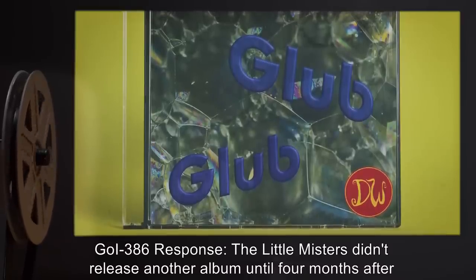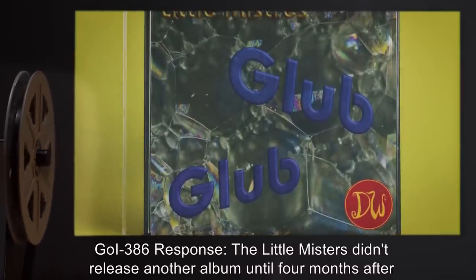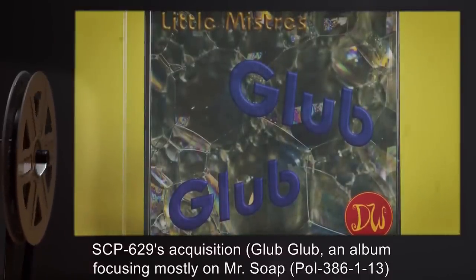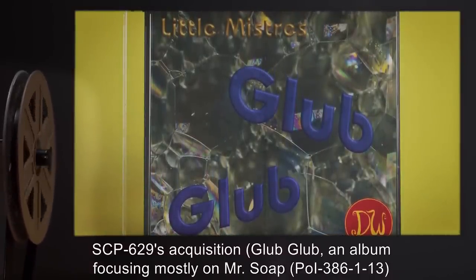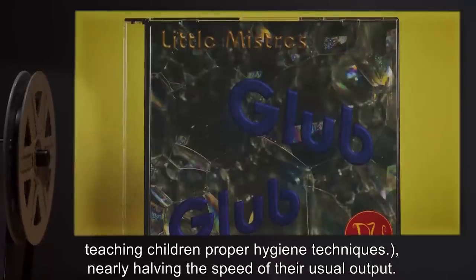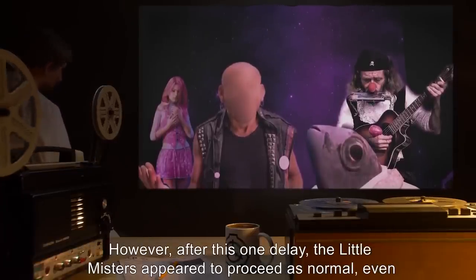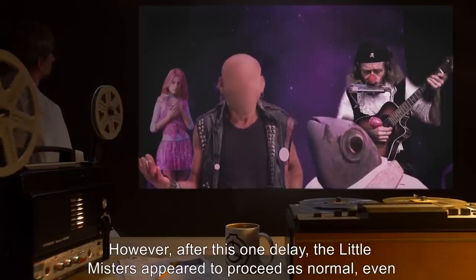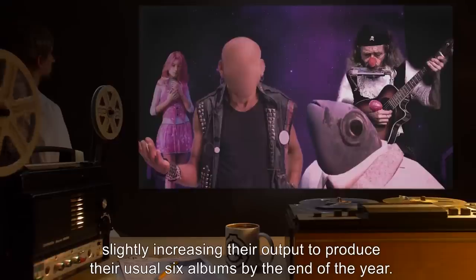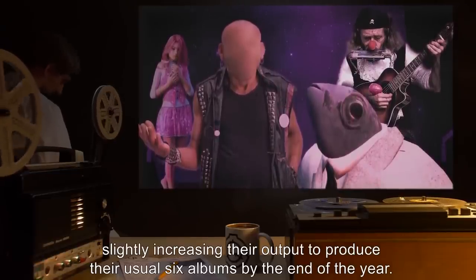GOI-386 response. The Little Misters didn't release another album until 4 months after SCP-629's acquisition. Glub Glub, an album focusing mostly on Mr. Soap, POI-386-113, teaching children proper hygiene techniques, nearly halving the speed of their usual output. However, after this one delay, the Little Misters appeared to proceed as normal, even slightly increasing their output to produce their usual 6 albums by the end of the year.